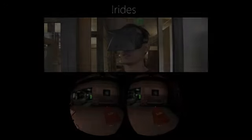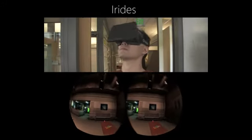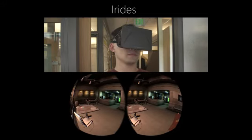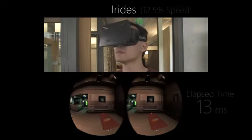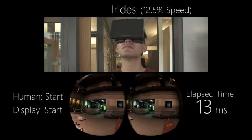To overcome internet latency and deliver responsiveness, Irides employs speculative execution on the server and compensates for misspeculation on the client. The basic principle is to use statistical inference to speculatively generate possible output frames and transmit them to the client a full round trip ahead of the client's actual corresponding head movement.